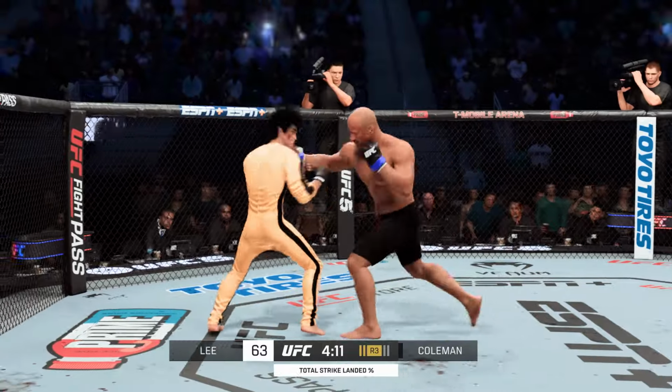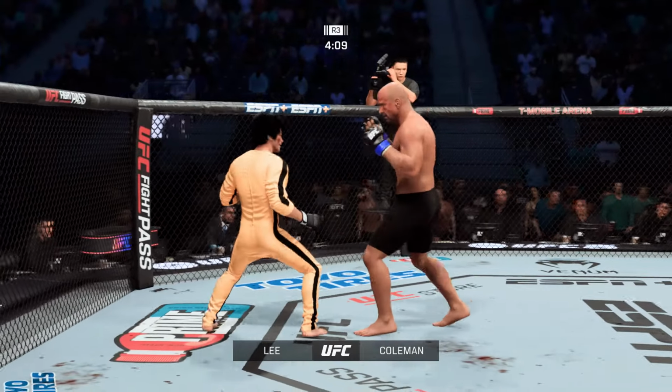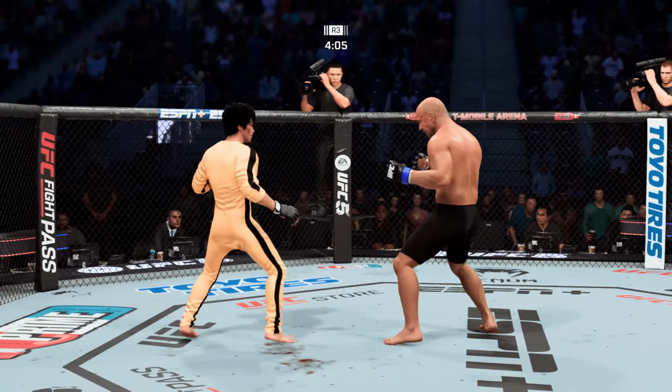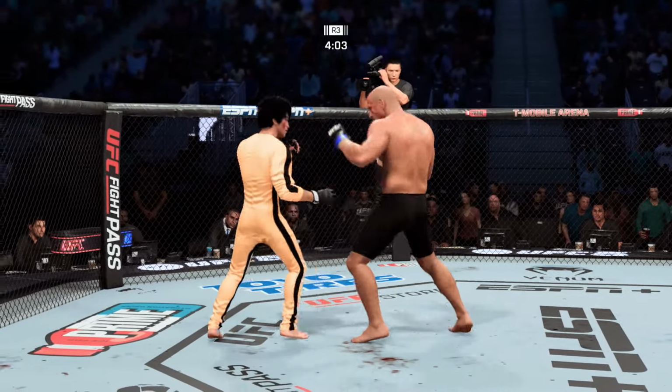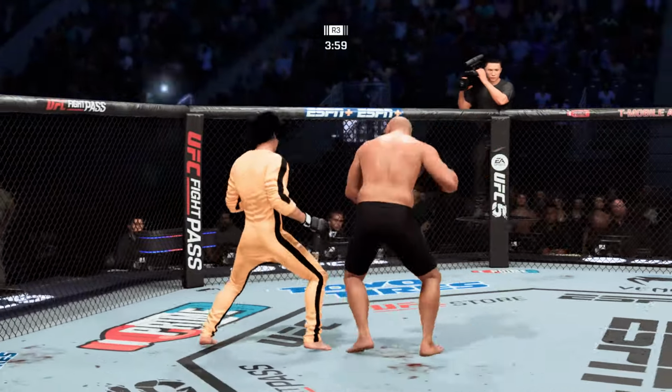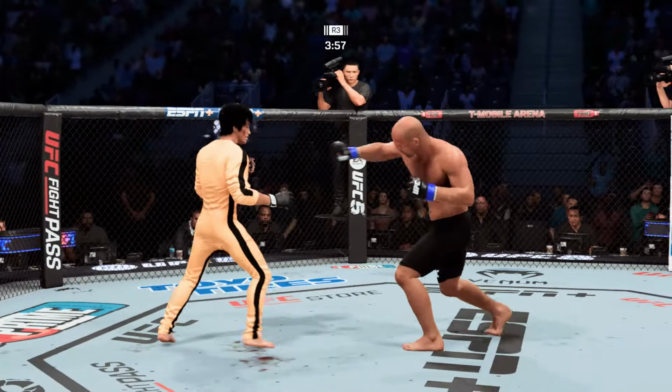Lands a beautiful leg kick. That one snuck in. Nice strike. Oh, you gotta like the output here. So aggressive with the strikes. He continues to light him up. Gotta be careful here not to gas out, of course, but you gotta like the offense we're seeing from him, especially in this round.